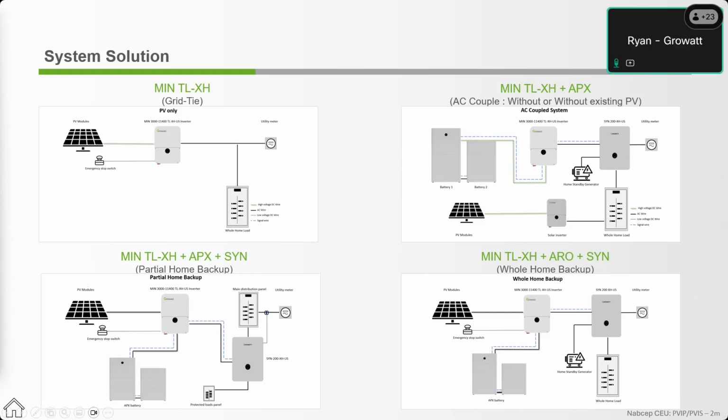So that being said, the applications, as mentioned previously, you can do grid tie PV only. Some folks also are now looking, in areas with high time of use rates, at an AC coupled function without PV. And that functionality also allows people to retrofit a Growatt inverter and ESS system to an existing PV as well. Again, there are some limitations around the charging and discharging functionality, but again, it gives a lot of flexibility for people who are looking to retrofit an existing system.